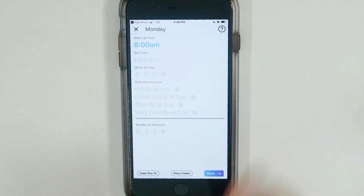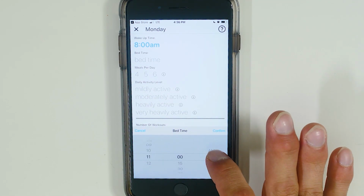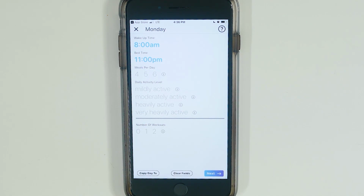So then 8 a.m. wake up time, the app asks for your bedtime. So let's say we are just super on our money and we go to bed at 11 p.m. No crazy party hours for us. Next question. How many meals per day do you want to eat? So if you don't like to eat super often, grazing around like a rabbit, you want to have nice big hearty meals, just not that many of them, or maybe you have a busy schedule, clicking on 4 meals per day is totally cool. If you want 5 meals a day, that's fine. If you want 6 meals a day, that's totally fine too.